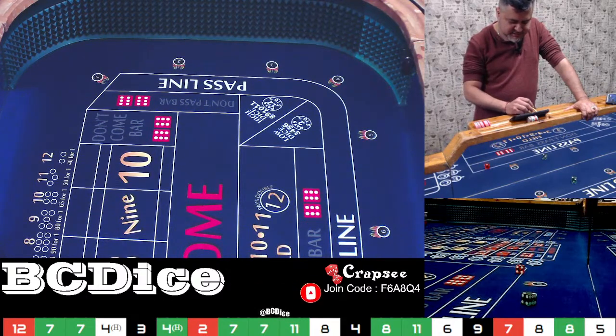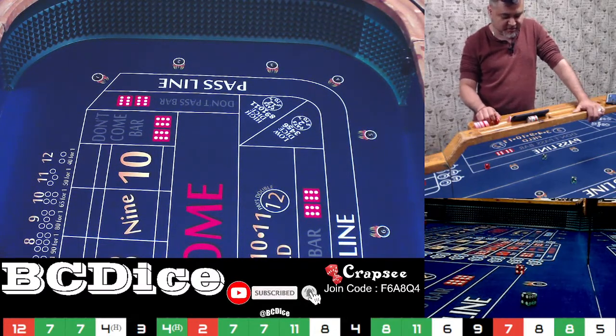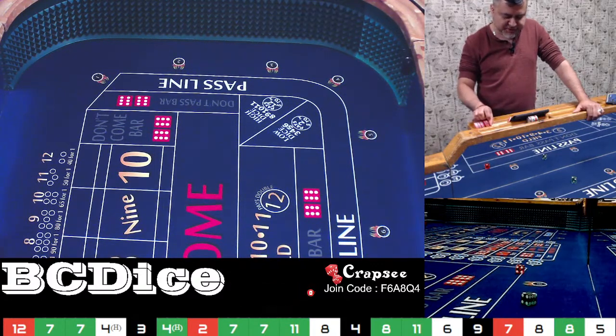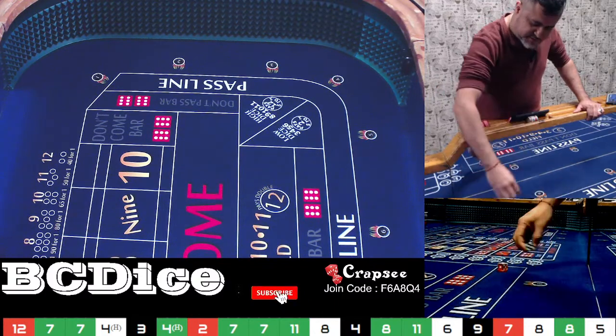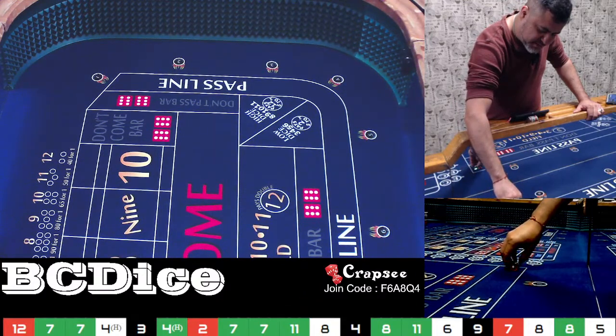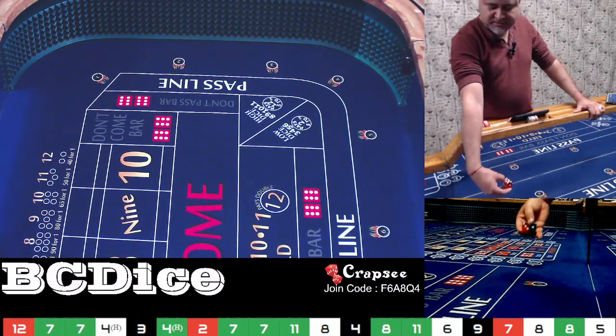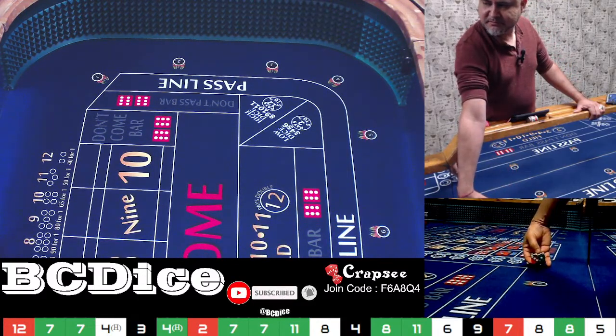Let's see if we can establish one more point. I would like to get one more point, preferably an actual point or a hard way. But in case we have a horn number, I have my chip ready. So we'll stay with the 4, 5, 6, 5. I'd rather get a point because that's going to make me a little bit of money so I can regress my bets. Because last time I only hit point once. Try to control my breathing.